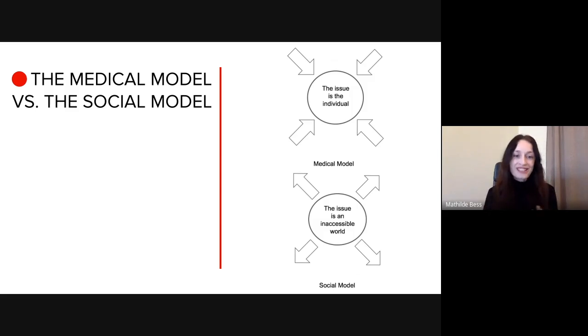So why is this relevant when designing clothes for people with disabilities? I believe that it's important and relevant because it reminds us that it's us as designers, together with architects and urban planners, who have the ability to shape a world that includes everyone on a more structural level.